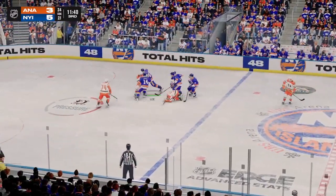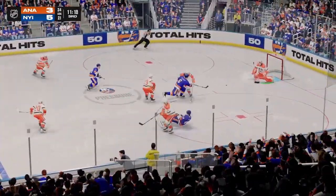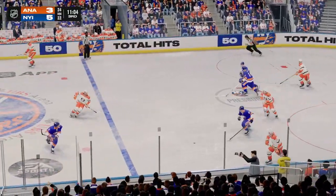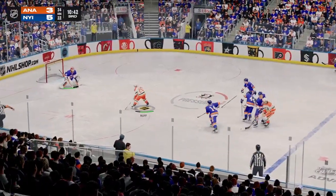And he can't hang on after that hit. Jostling for the puck, and it's knocked away. Into the attacking end. Here's a chance. Oh, how did he get a piece of that? The Islanders have it now. The Ducks take possession in the neutral zone.